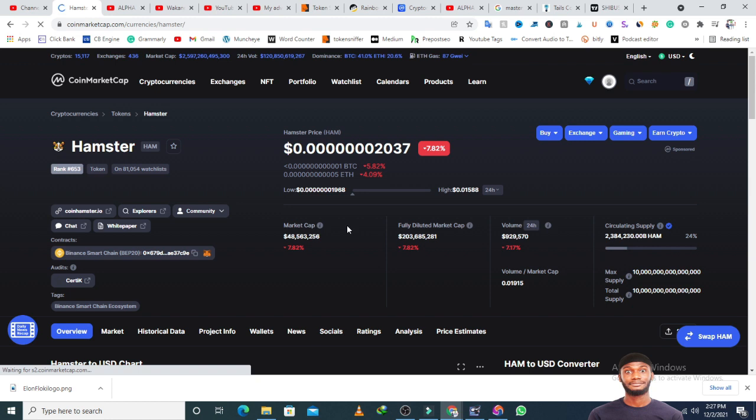Anything I say here is for educational purpose. This is not financial advice. I repeat, this is not financial advice. Make sure you do your own research before you invest your money in any cryptocurrency, because I am not a financial advisor. Now the market cap of this token is 48.